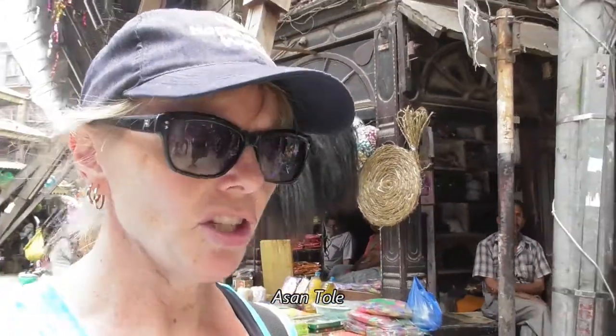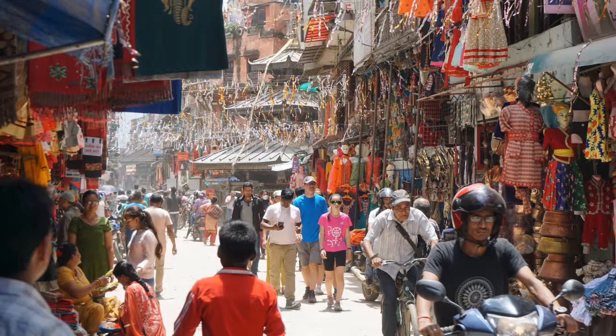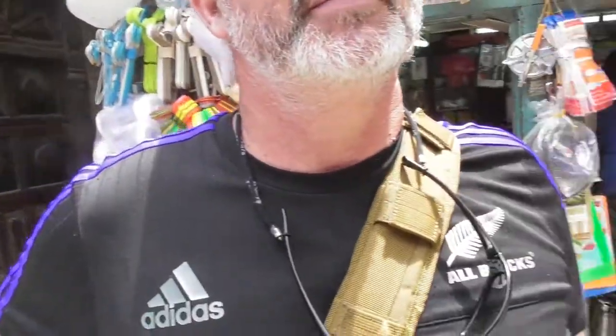Well, we've made it alive to Asan Tole. Now the junction here where we're standing, where all the roads meet up, is supposed to be one of the busiest junctions in all of Nepal. And you can see why. Markets and stuff everywhere. And it's been here for centuries, and it used to be the start of the caravan to Tibet. It's where people used to start off their journey to carry on to Tibet.